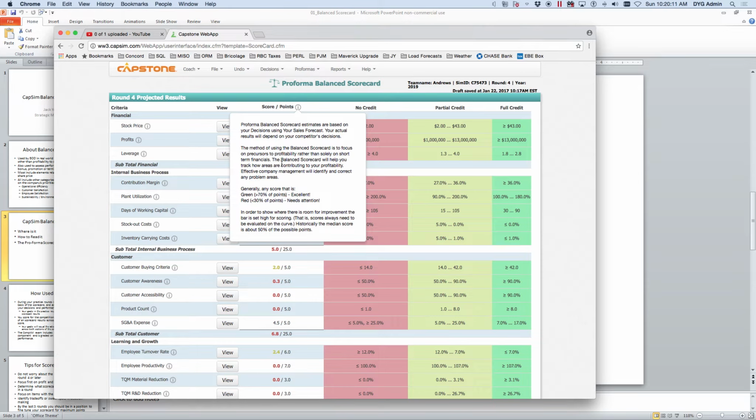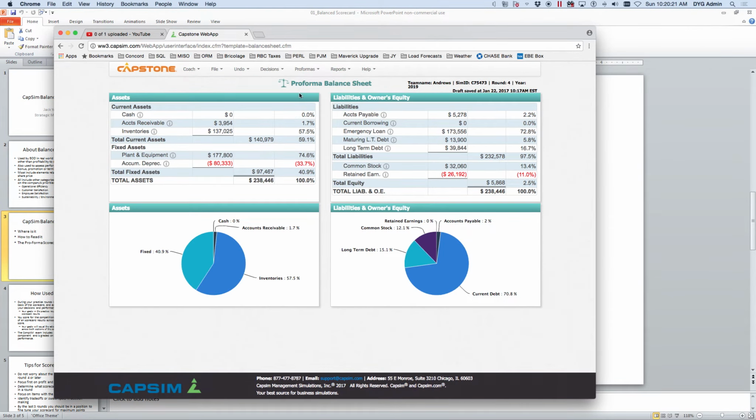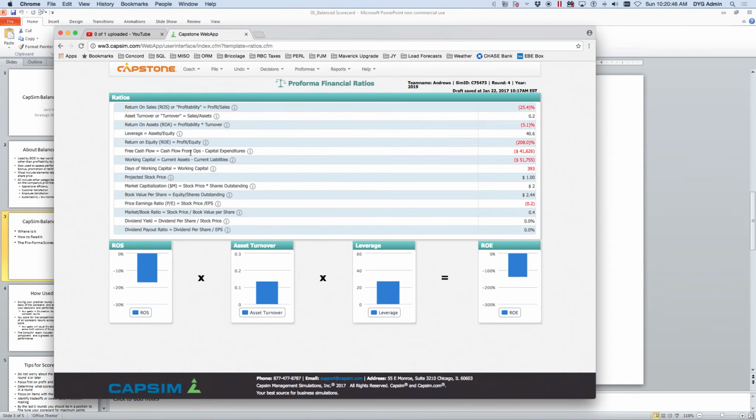So here's some good advice. You should always look at these little things and think about them. But that's the bottom line. There are pro forma financial statements as well, if you want to go in and say, oh, my scorecard's giving me a bad score on some financial measure, let me go see if I can figure out why. Similarly, there's a bunch of ratios calculated. So you could, for example, say, my pro forma is saying that on leverage, I'm not going to do very well. So let me go into my pro forma ratios and look at my leverage.